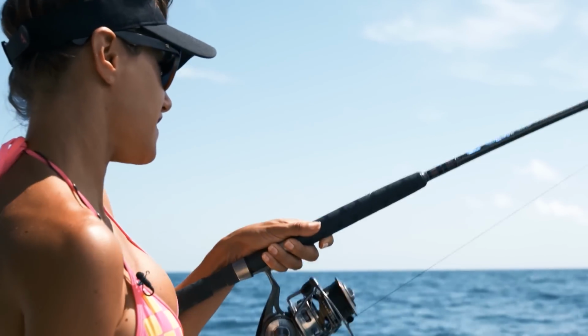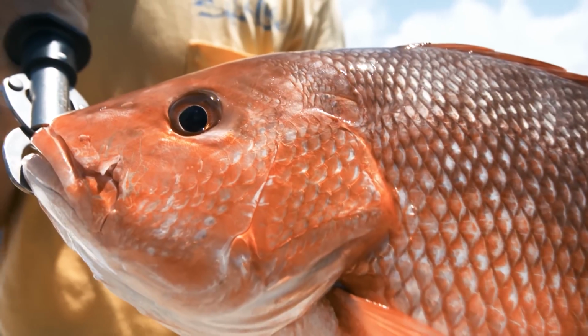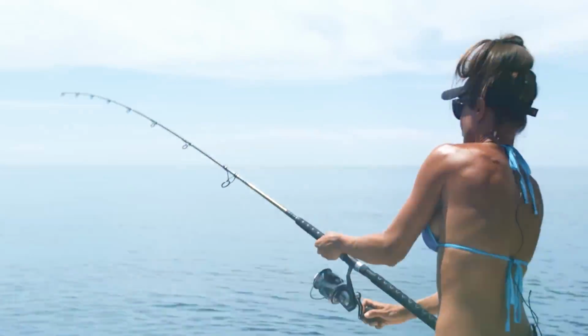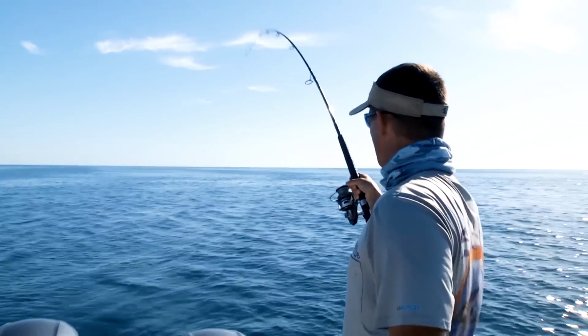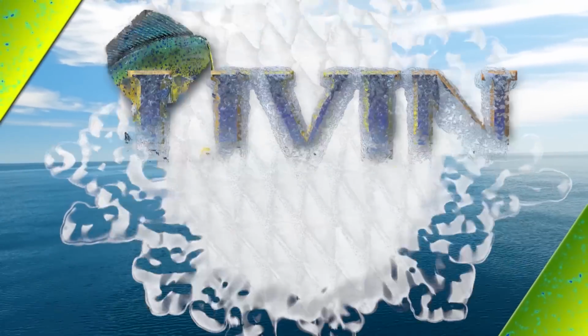Good fish. That's what she was fighting all that time. Man, what a fish. Wow. Doesn't get any better than Baja. Awesome. Yeah, boy. That's a kingfish right there. Woo.